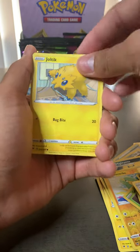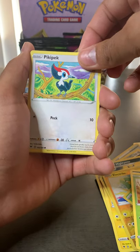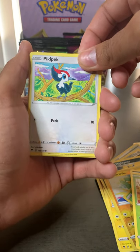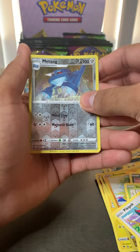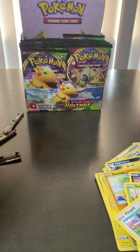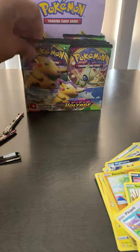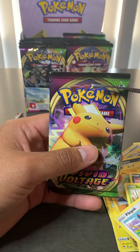Ferseed. Joltik. Sandile. Seedot. I don't know how you pronounce that. Just gonna leave that alone. Reverse holographic Metang, and Fortress. Okay. Well, let's go with this fat Pikachu here. Maybe that's where the fat Pikachu's at.